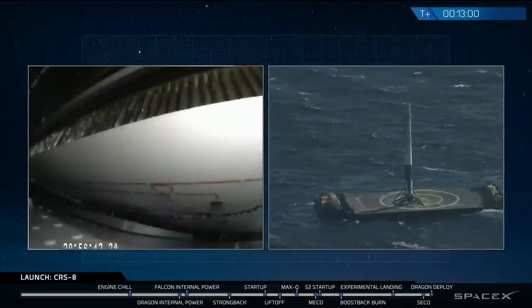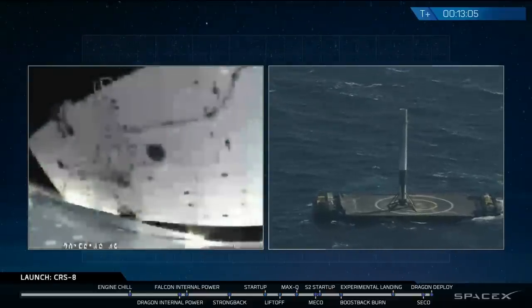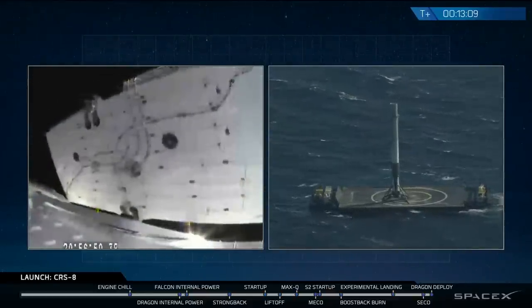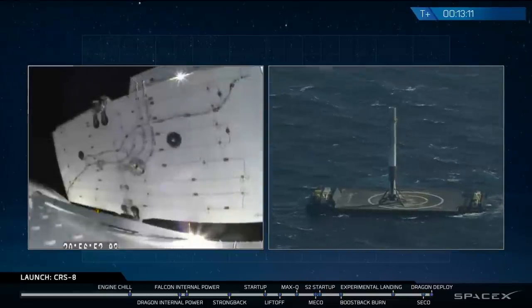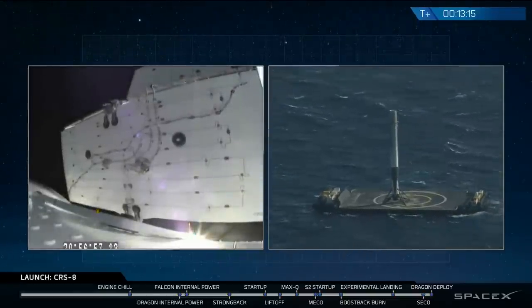If you keep following with us in the future too, we will be berthing with Dragon in a few days, and there go those solar arrays I mentioned, the wires coming up the backside of the solar array panels as we're unfolding. Now, solar arrays on Dragon, those are very important for us to deploy.